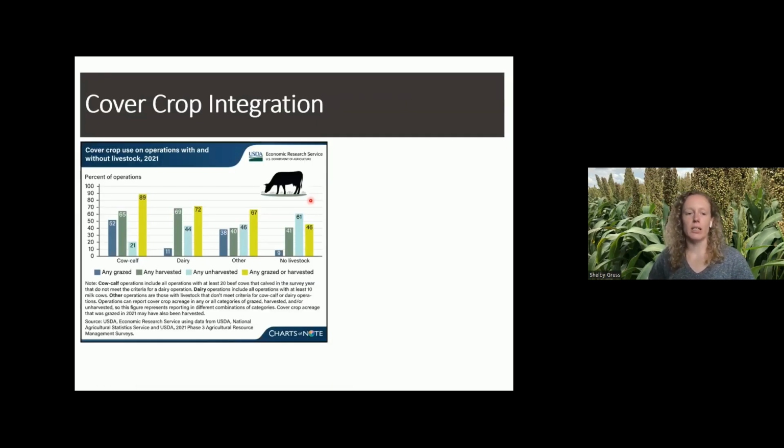And then another one with these is our cover crop integration. So this was a study or a survey done by the Economic Research Service for the USDA. And basically it just shows how often we use our cover crops for grazing or hay, basically harvested in some way, versus it's not harvested. And so in the dark blue and the green, this is showing it's grazed or harvested, and the yellow is that combination.